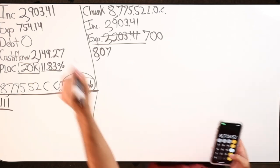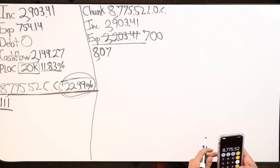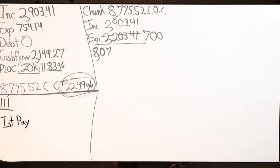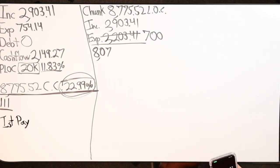8,775.52 minus. Now, the income of 2903.41, how does that come in for you: monthly, weekly, biweekly? Monthly. On what day? On the first of each month. Okay, cool. How much cash do you have on hand right now in your checking account?